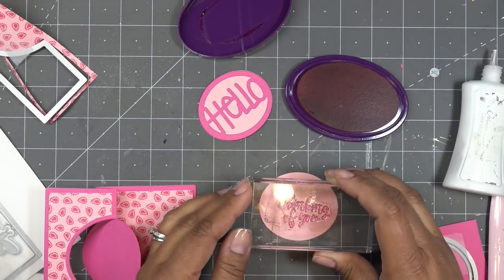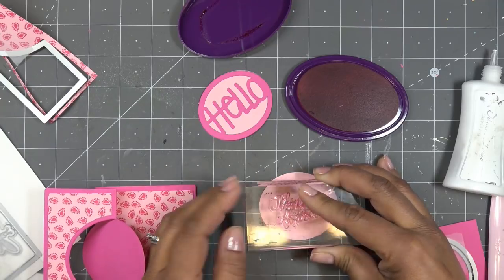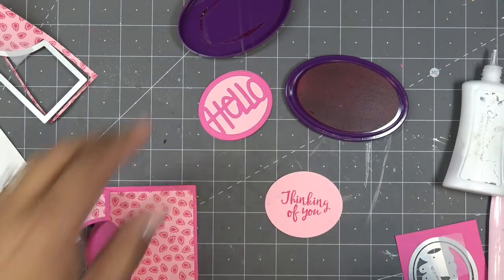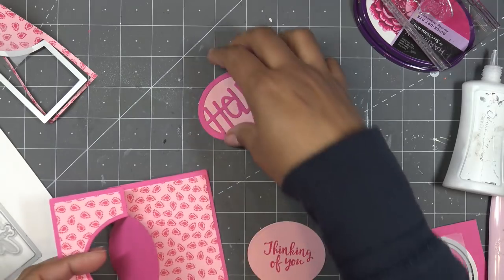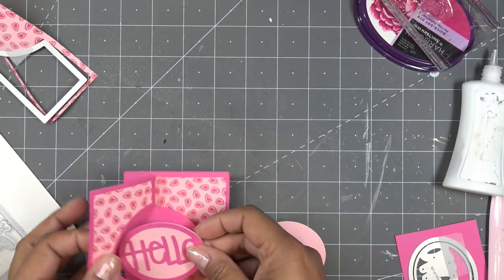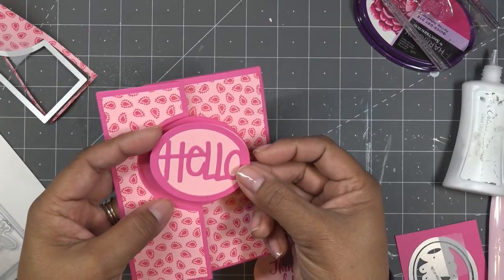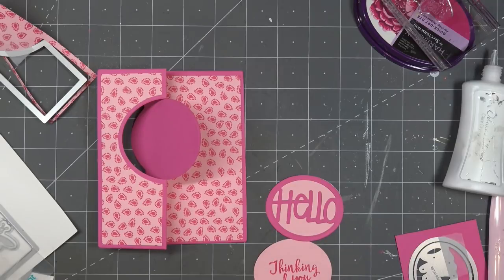Hello, thinking of you. And again, I'm just going for it. But if you want to pay attention so you know, stamp it nicely, more centered, go for it. But that looks pretty good. All right, so I think I'll put this down with some poppy. Now I look at the pink, and the pink just blends in really well together, but oh well. Let's see.